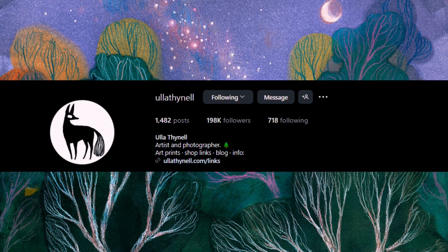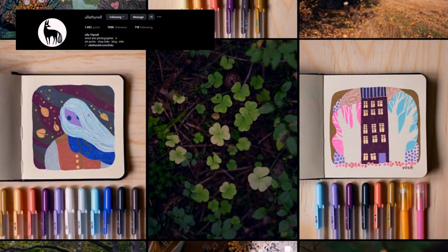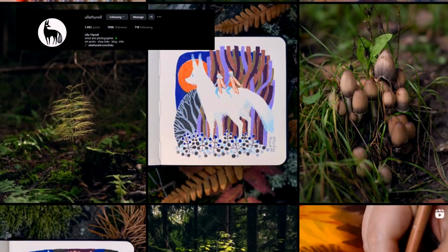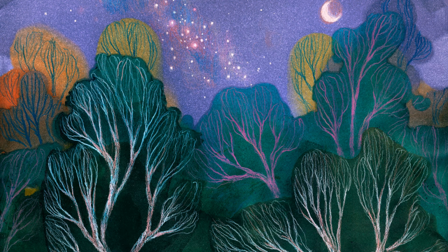Her work is this delicate fusion of fantasy, folklore, and nature, where every brushstroke feels like it was kissed by morning mist. Guys, seriously, I've been just so obsessed. She paints these lush storybook-like forest scenes that just seem so enchanting and mysterious but magical. It's like you could almost hear the whispers of the wind just be like, hey, it's spring. I really feel like Ulla's work is just a love letter to nature, filled with woodland creatures, enchanted landscapes, and this dreamy fairy tale lighting.